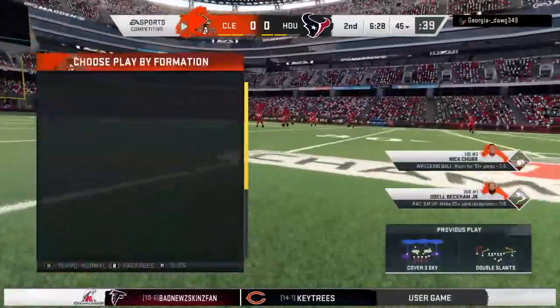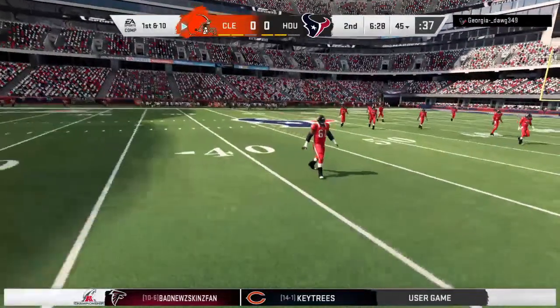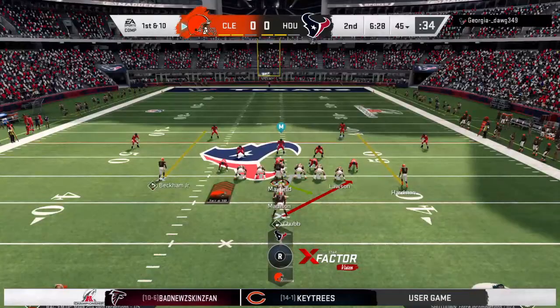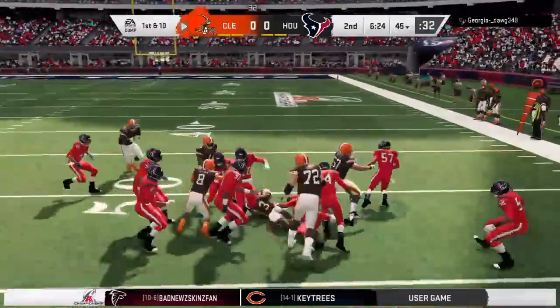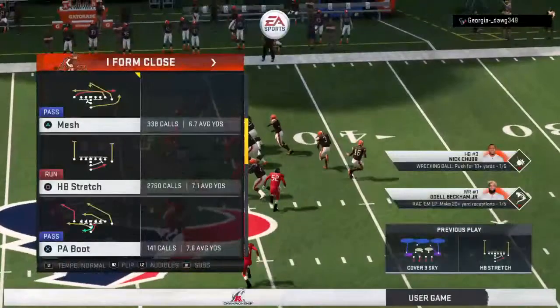So they will accept the penalty and move forward. For the Browns, good starting field position as they have it 1st and 10 at the 45. Now they try the right side here. He'll be taken down at the 48 for a pickup of 2 yards.